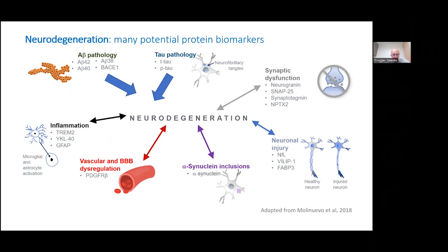If we're going to think about neurodegeneration, it's a very complicated entity. There are many potential protein biomarkers and many potential biological processes. If we think that the drivers of neurodegeneration are A beta pathology, with a number of markers we could use for that, and then tau pathology with a couple of different markers, there are a host of different changes that could happen, maybe simultaneously, maybe some earlier, some later.